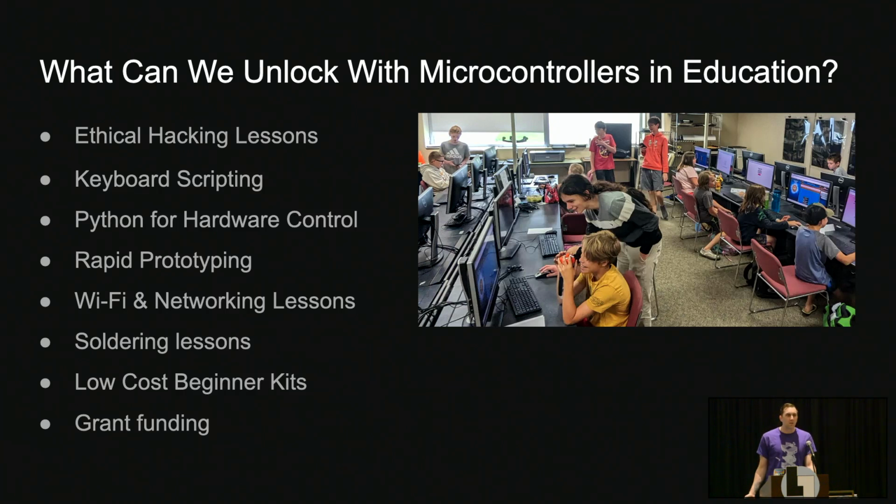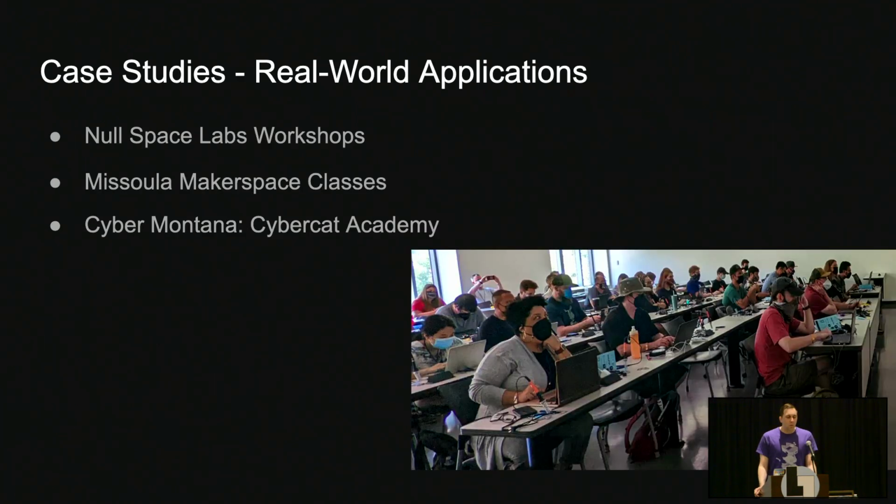So I was able to do a lot of my classes via grant funding, and that was one of the big transitions I had over the last several years, going from having the attendees paying for the classes to instead having the state, the government, and other entities pay for those classes and keeping it free for students, which was fantastic. So we're going to go through some case studies.